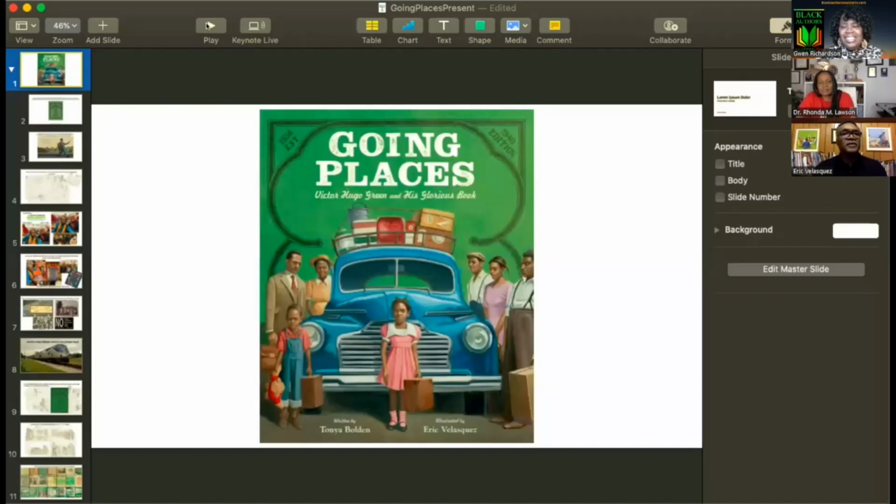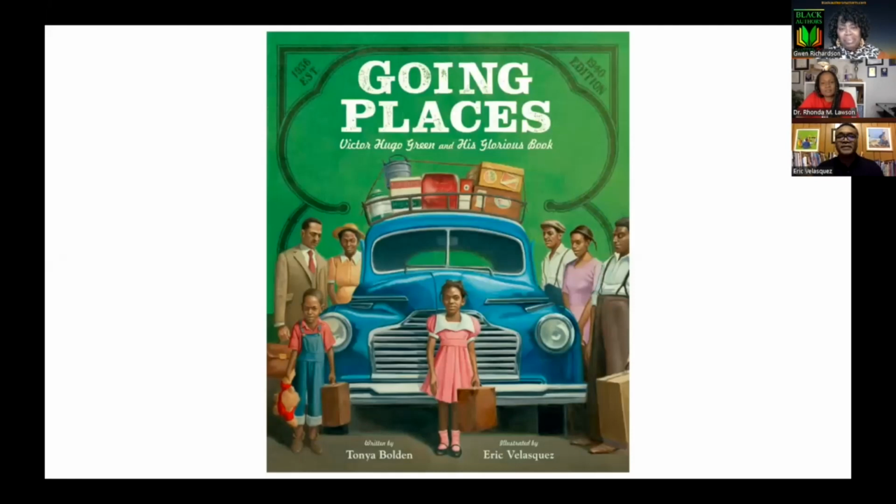I'm going to share some. Are we going to be able to see some of your illustrations on the screen share? I have it set up for screen sharing. Okay, can you see it? Yes. All right, so that's Going Places. And just beautifully done.